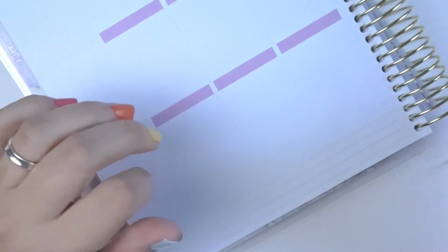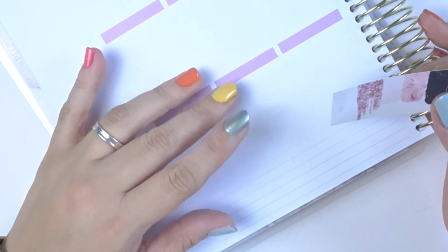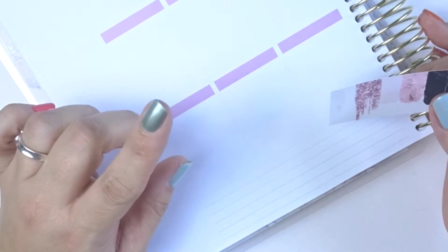Okay, so we are going to lay down our bottom washi and our date covers, and I think what I'm going to do this week is we're going to try something different, and I'm going to speed through that. So we will speed through that, and then I will be right back.